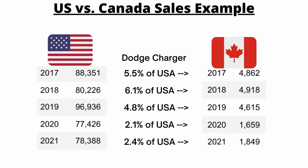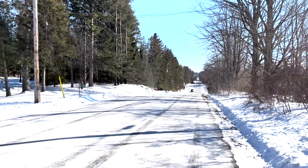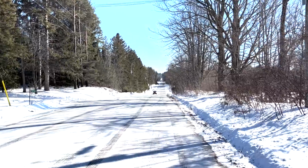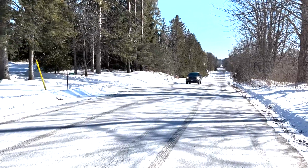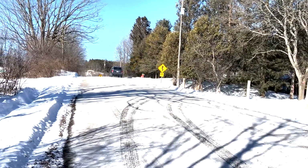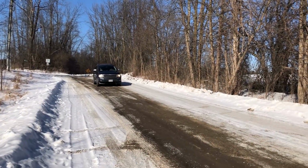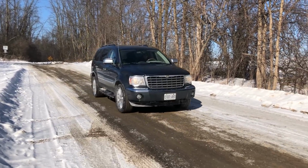I don't have the sales figures for Canada, so I'm not sure how many made their way here, but I'd estimate roughly only 5,000. So to me that makes the Aspen kind of unique, and you definitely don't see it too much in Canada, and most non-car people would not even know that it existed. That also means that not many people make videos on YouTube of it, especially those that have a decent following, so it could make for some cool content.